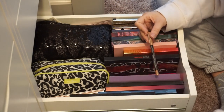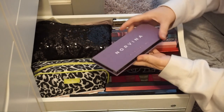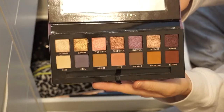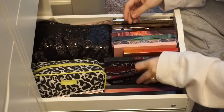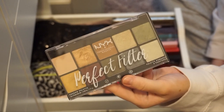I have these sponges I'm going to get rid of. Catrice lip pencil, I'll get rid of that. All right. I have the Norvina palette. Don't like this palette. I'm going to get rid of it. So, Perfect Filter palette. I'm going to get rid of this right here.